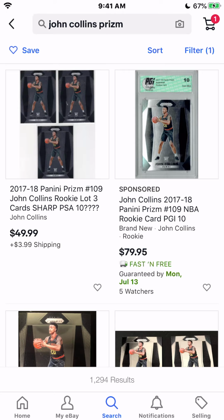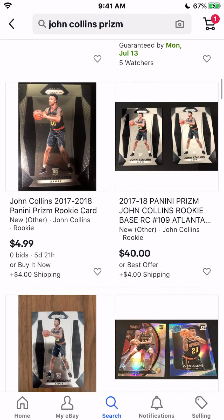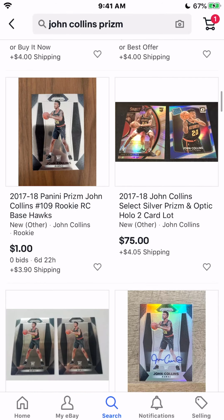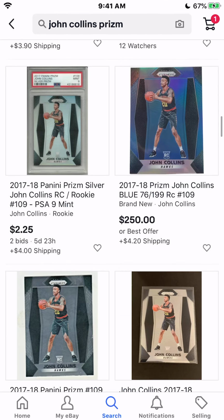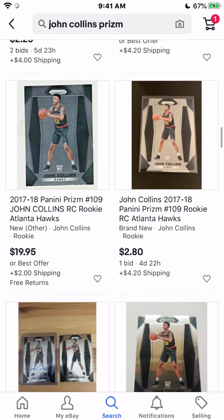As you guys know, the Hawks are probably going to have a top 5 pick in the draft. They have Trae Young at 21 developing. John Collins, who was injured last season, will be back full, healthy, and playing well again next season. So definitely just a great time to get into John Collins. I think he will go up quite a lot.